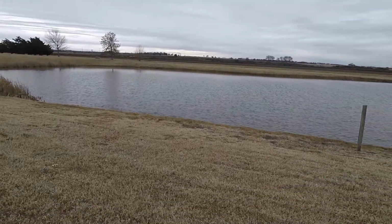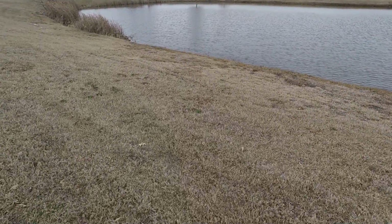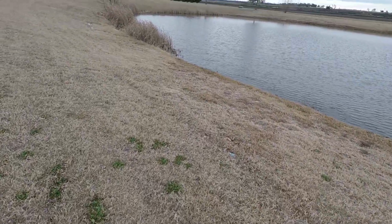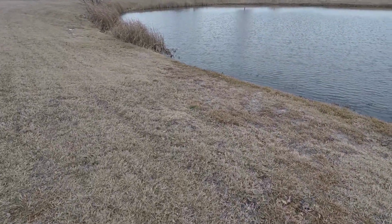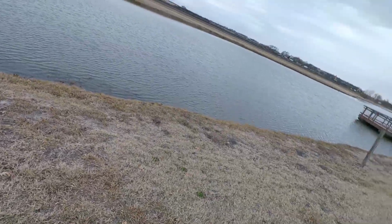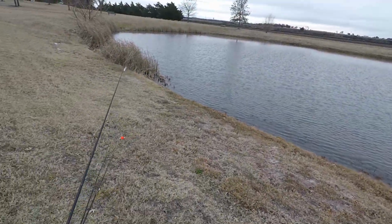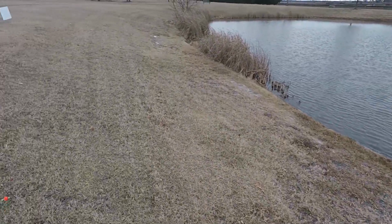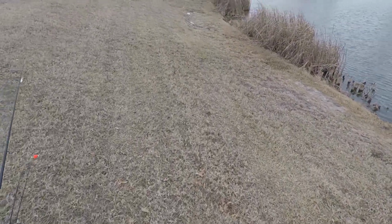Welcome back, fishing friends, to another adventure. All right, guys, Pinhook Fishing outing number 2 for 2023. Sorry about the stiff south wind. We're gonna see what's lurking in here. Gonna keep testing some of these baits.